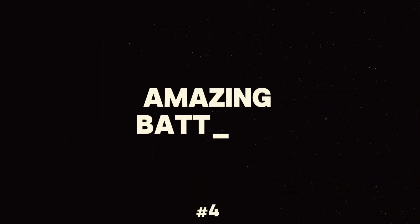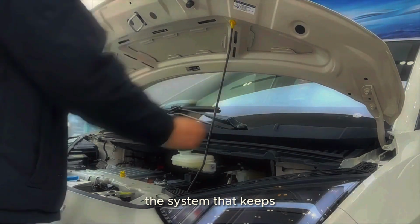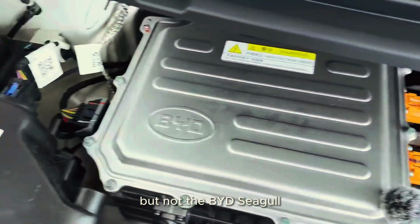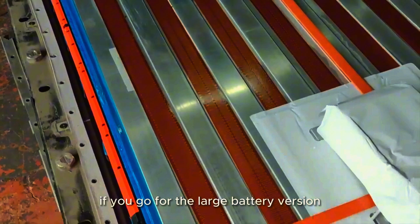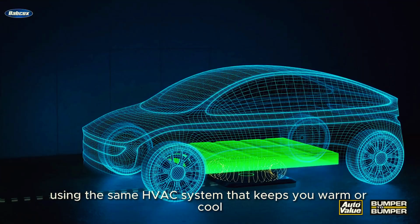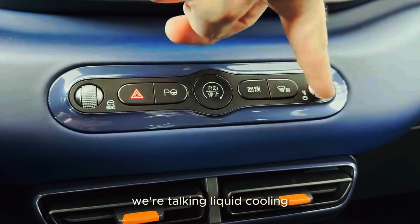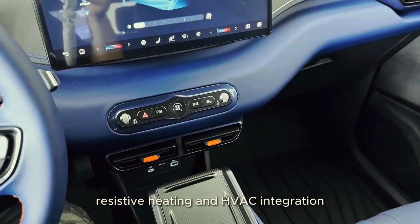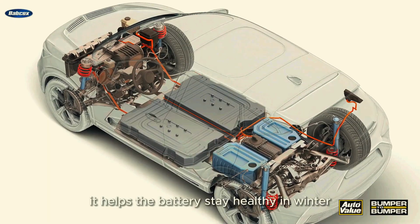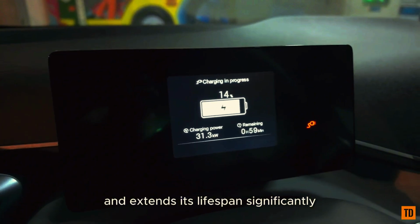Number 4. BYD has amazing batteries. Most cheap EVs cut corners on thermal management, the system that keeps the battery at the right temperature to work efficiently and last long, but not the BYD Seagull. If you go for the large battery version, you're getting a car with full thermal regulation using the same HVAC system that keeps you warm or cool inside the cabin. This isn't just a fan blowing on the battery pack. We're talking liquid cooling, resistive heating, and HVAC integration, the same tech used in premium EVs that cost 3 to 4 times more. It helps the battery stay healthy in winter, avoids overheating in summer, and extends its lifespan significantly.